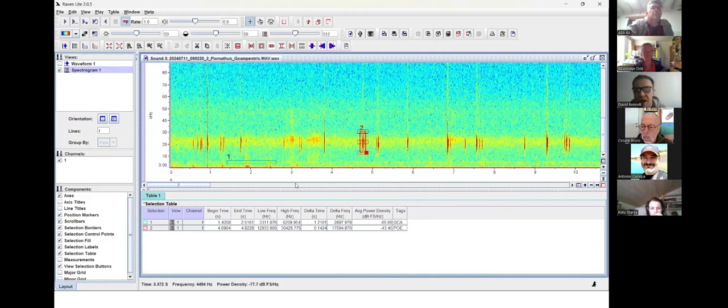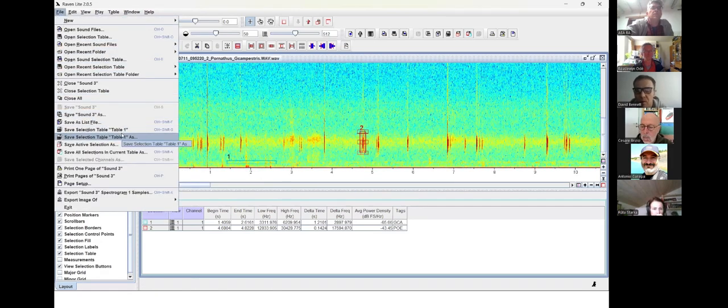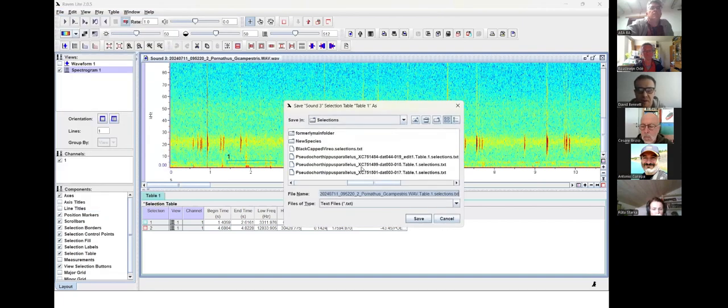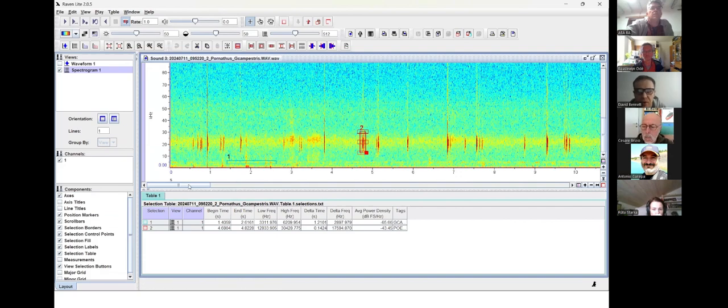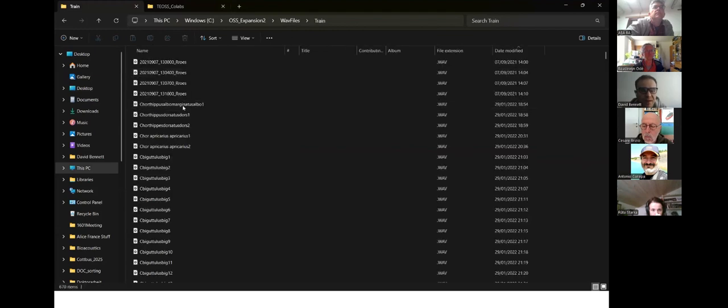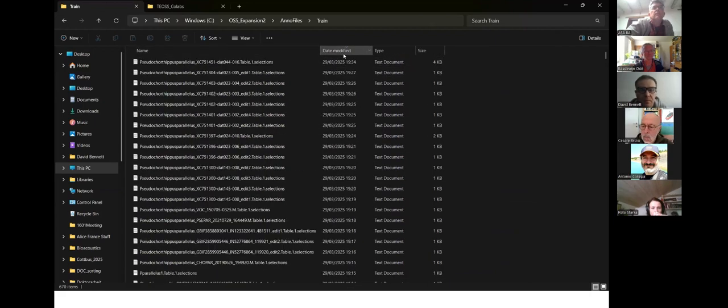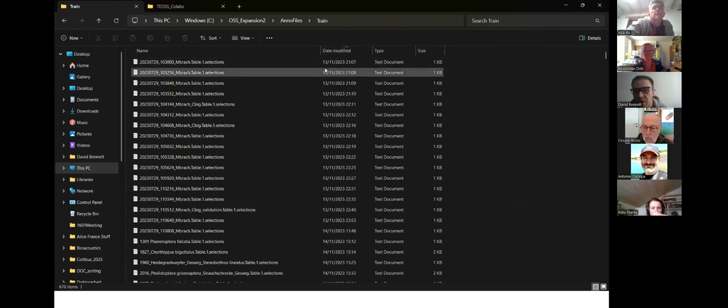Imagine I did it for every single sound on this WAV file. We save this as a selection file, which is basically a text file telling the software, okay, during these parts of the sounds, at these frequencies, this Orthoptera is singing. Otherwise, it's not singing. What we end up with is folders full of WAV files and corresponding text files. So each WAV file has a text file.